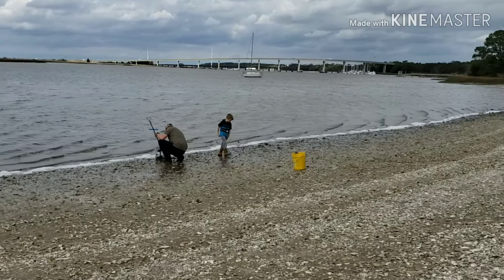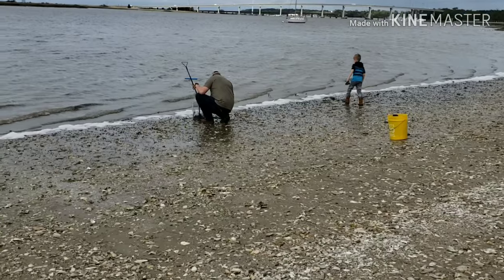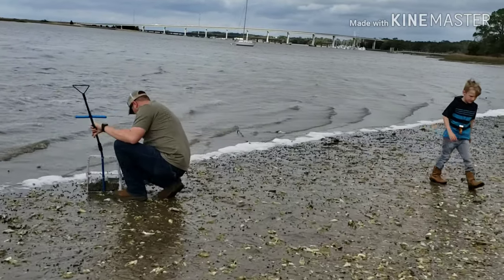There's the bridge we went over earlier. This is pretty much the extent of the beach. We're at low tide right now, so that will be the best time to find shark's teeth. So just look up the tide time before you come out here.